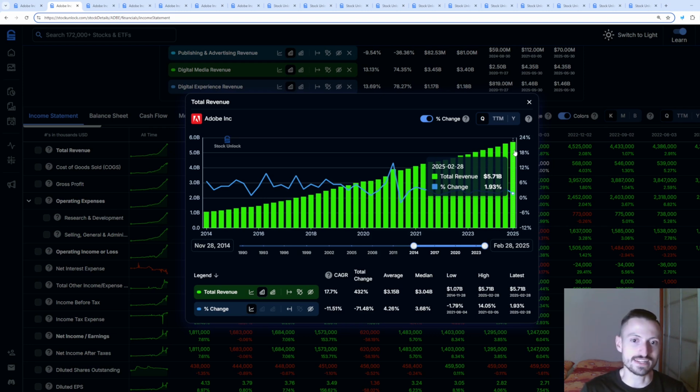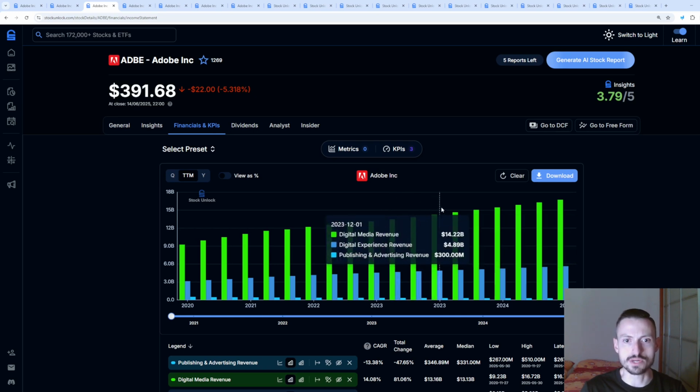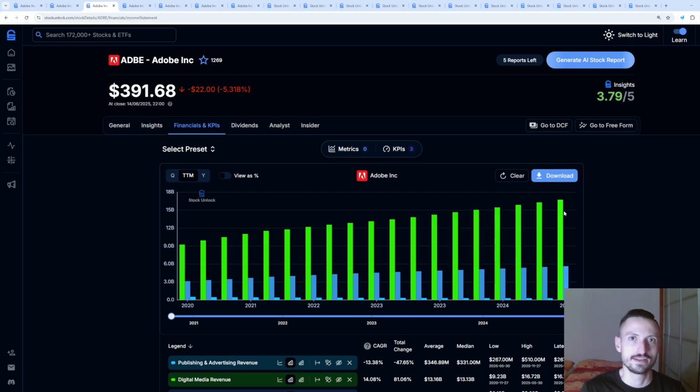Now let's break it down by segments to see where that growth is coming from. The biggest piece of the pie is digital media, which makes up about 74% of Adobe's total revenue. This is where you'll find Adobe's most popular tools, things like Adobe Reader, Adobe Sign for signing documents, and of course Photoshop, Illustrator, and so on. Basically the whole Creative Cloud suite. And one important thing, most of the revenue here comes from subscriptions.